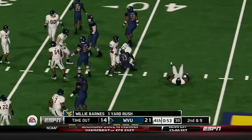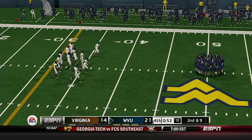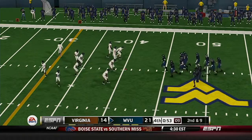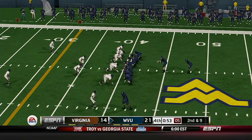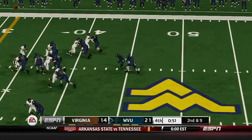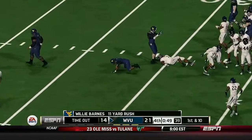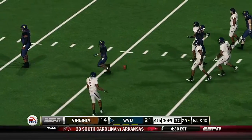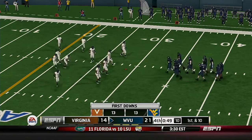Makes it out to maybe the 40-yard line. Barnes picks up a yard on the play. Virginia will take their second time out of the half. From the 40-yard line, second down. Makes it out to about the 29. I like how efficient the offense looked on that play. Everybody knew their assignment, and it all came together for a nice run.